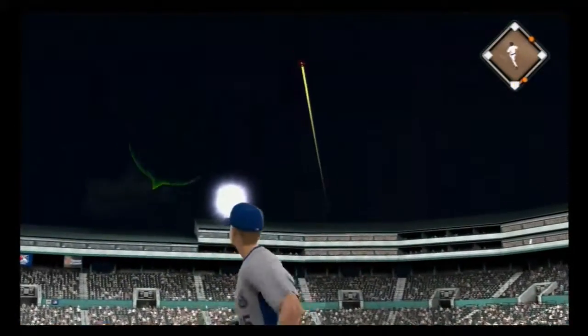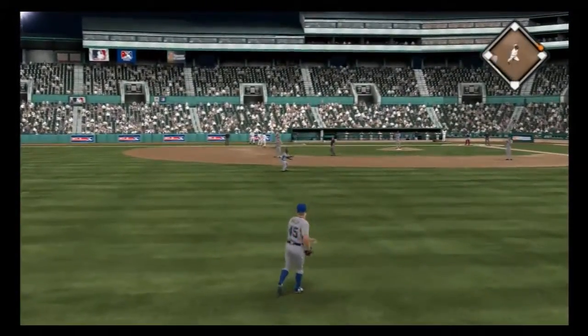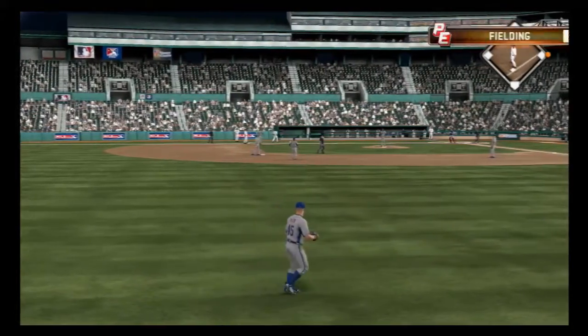2-2 pitch is hit in the air out to left. Miller will settle under it to make the play for the first out as the runner will have to head back to first.